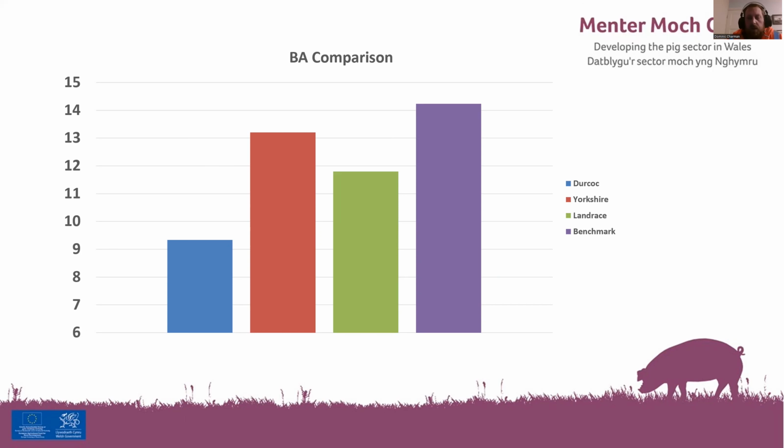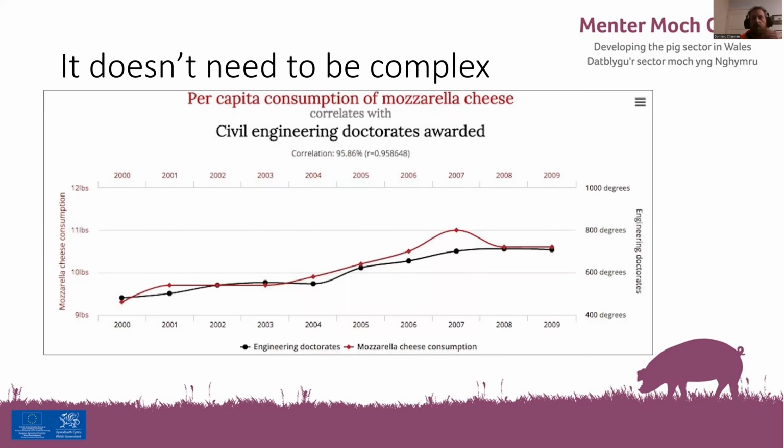Data recording doesn't have to be complex, and I use this slide quite a lot, and I can't hear everybody uproariously laughing, but I'll assume everybody's laughing anyway. These are two different series of data over time. These are real pieces of data, which show the increasing per capita, so per head, consumption of mozzarella cheese very, very strongly. So what's the p-value there? R-squared, sorry, is 96%. So that is a 96% correlation over time with the number of civil engineering PhDs awarded in the US. Now, the likelihood is those two things are unrelated. However, if you analyze them as a pure statistician, they are indeed very similar.